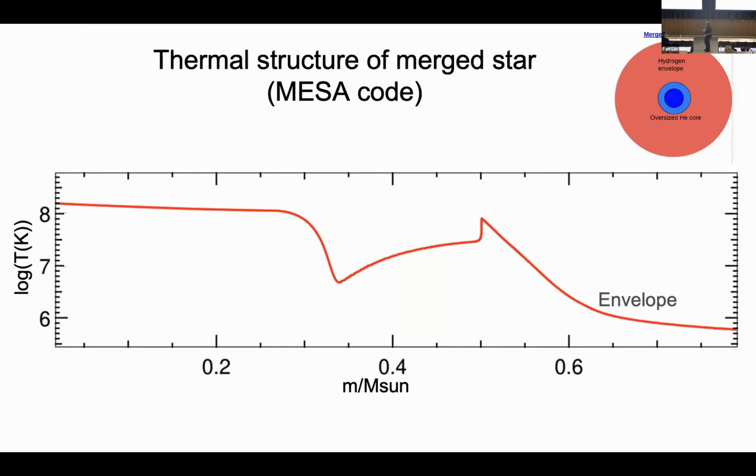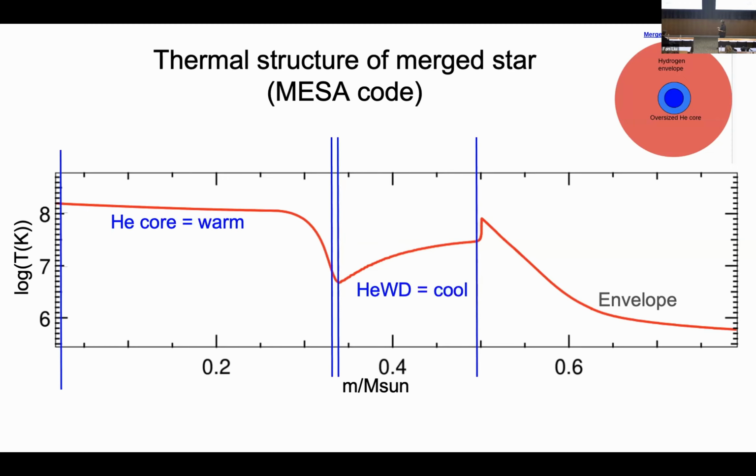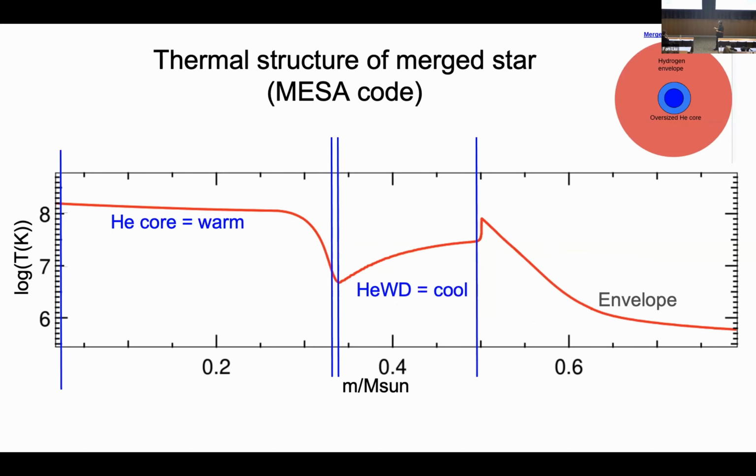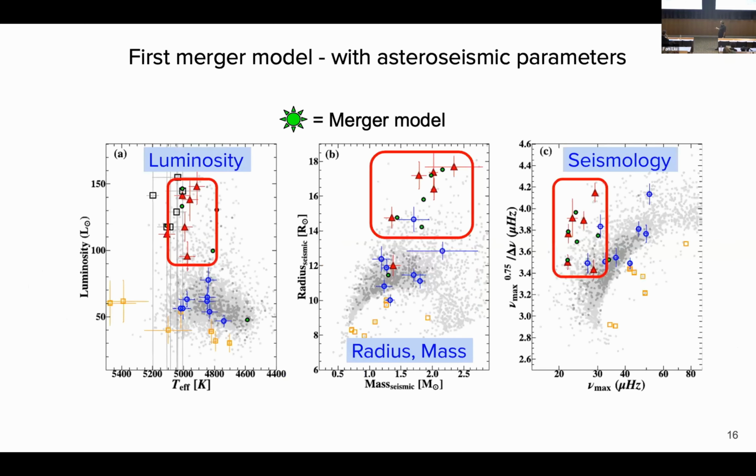overluminous red clump stars? So here's a temperature structure of one of our first attempts, or first successful attempt rather, with lots of other attempts that didn't work for various reasons. We can see the warm helium core, that's the dark blue section in there. And then you can see the accreted helium white dwarf around here in light blue. And then there's the convective envelope. So we've got the temperature structure, and that should lead to some weird structure and probably burning as well, which is what we want.